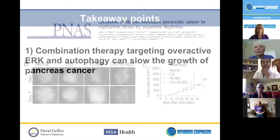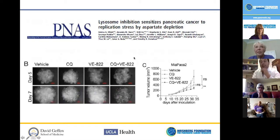So don't think that all these studies are being done elsewhere and not at UCLA. They're happening at UCLA also. So I will plug UCLA a little bit in this. One of my friends and collaborators, Dr. Donahue, is the lead author on this paper. This journal is a very highly regarded journal in the scientific community.